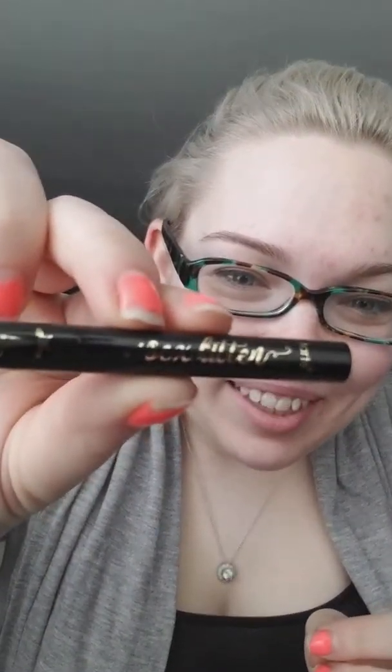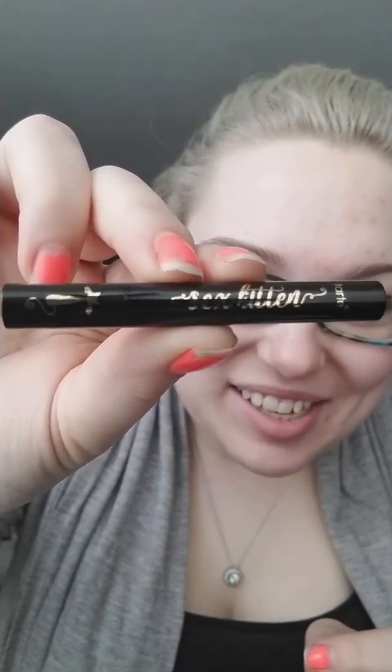I'm so excited because it's Tarte. It's the Sex Kitten eyeliner. Oh, I love Tarte. It's just a little eyeliner, but it's Tarte. I wanted to try this and I didn't want to spend like 20 bucks on it just to try it. So now I can try it and I'm real excited about that. That's awesome. All right, let's see.